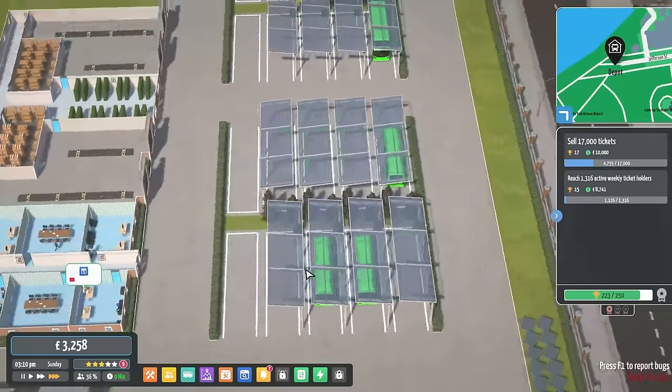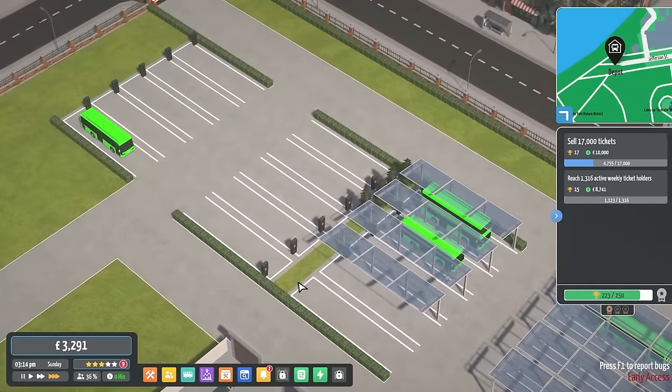I really am. Now, other stuff we need to do is get more bus chargers in the parking spots that don't have them.